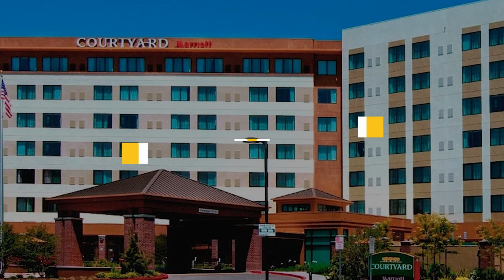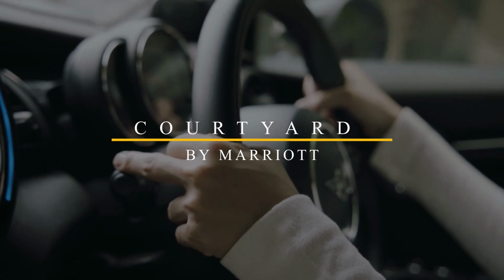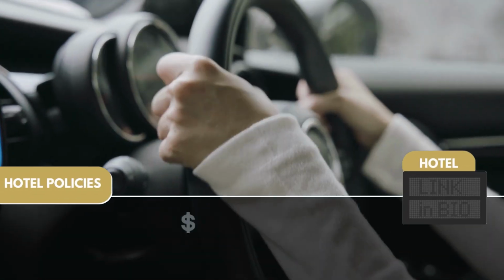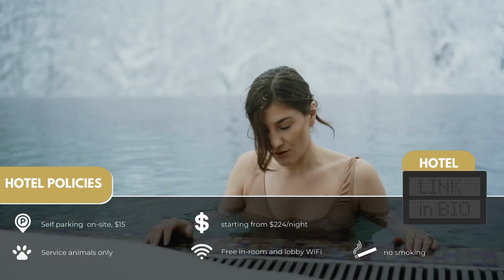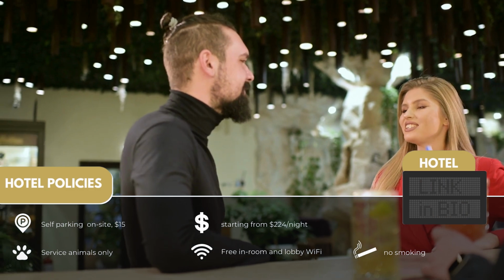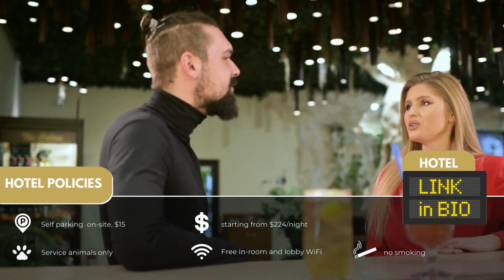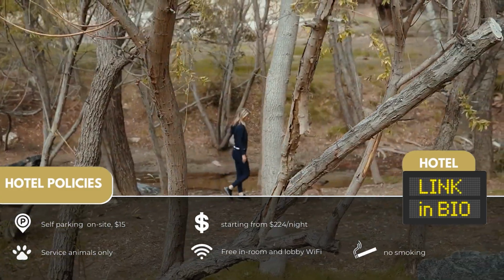sightseeing. Next, we have the Courtyard by Marriott in San Jose, Campbell. This hotel is located just a few miles from downtown San Jose and offers comfortable rooms, a fitness center, and an outdoor pool. The hotel also features a bistro serving breakfast and dinner options. You'll also be close to the Los Gatos Creek Trail, which is a great spot for hiking and biking.